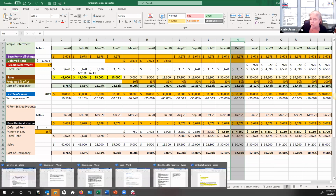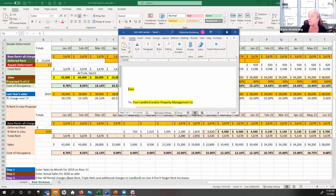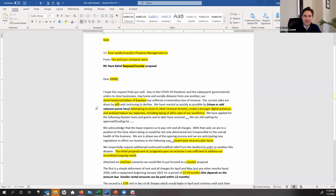Now, the last thing that I do with my clients is we come over here and we do a letter, because you have to package this up. Even when you send landlords all this, they're not necessarily going to look at it. I've had to redirect it back a couple times with some landlords. You're going to fill in your information. We're sharing this with everybody afterwards. I don't want anybody to get overwhelmed by that calculator. We're going to share it too. Yes, absolutely, and I'm here to help you navigate that.